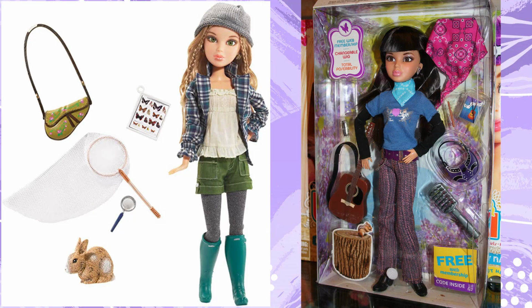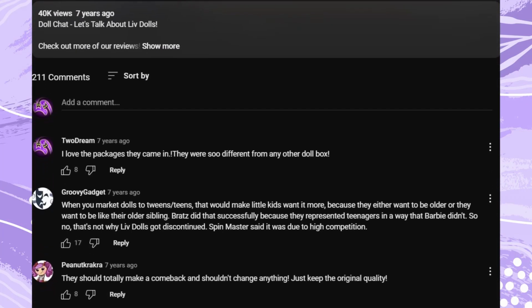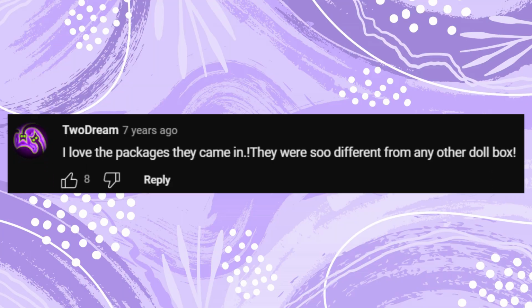And according to a comment I left on a video 7 years ago, which I only discovered upon doing research for this video, I said, I love the packaging they came in. They're so different from any other doll box. And you know what? I agree with that. I agree with myself. Their boxes were really pretty.